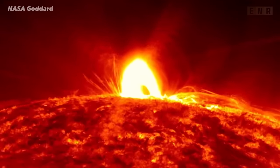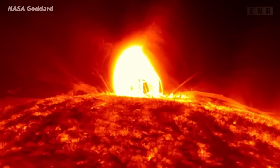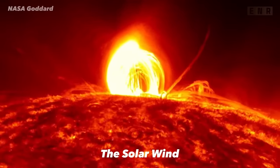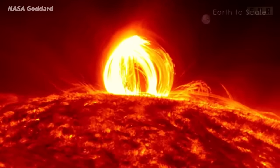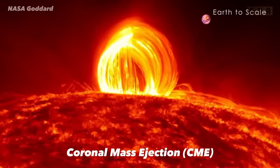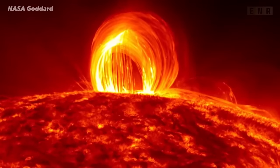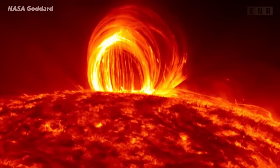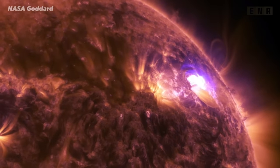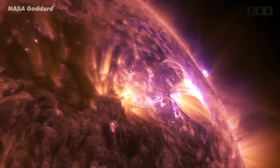Solar flares and explosions of plasma, particles, and radiation from its surface travel far into space. We call this process the solar wind. Solar storms, on the other hand, are very violent eruptions. And a coronal mass ejection, or CME, is the most dangerous because it has the potential to bring our high-tech society to its knees. Today, we'll find out how bad a CME could be and what astronomers are doing to keep an eye on our star to try to predict when they might happen.